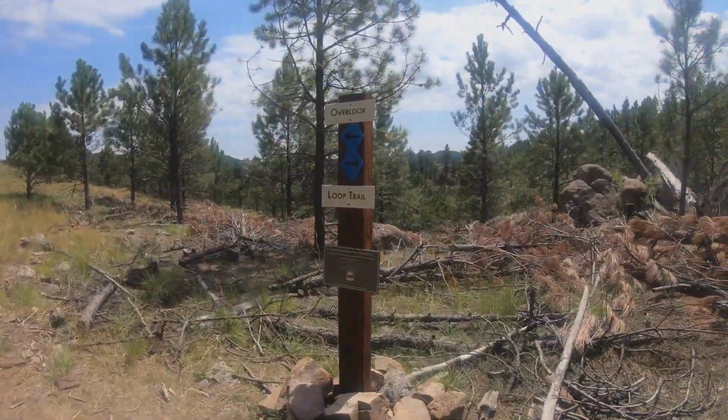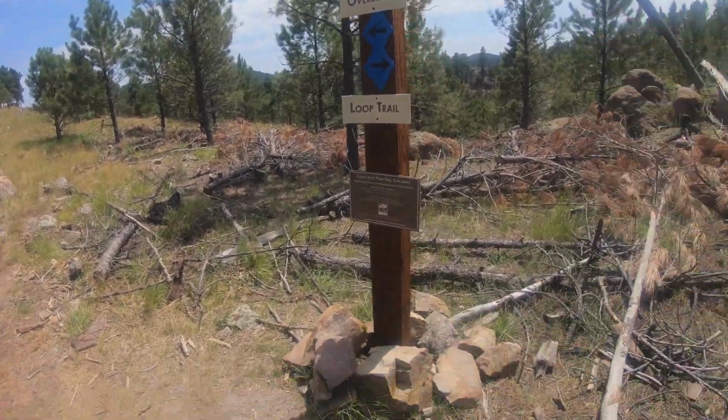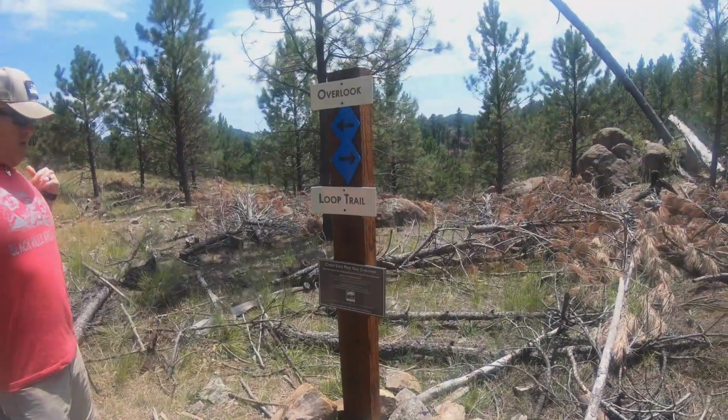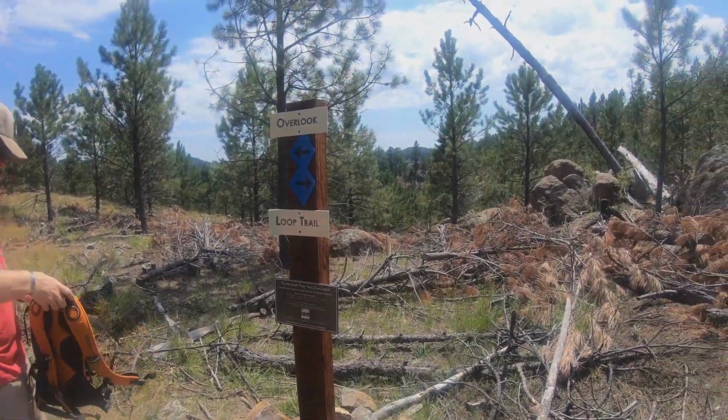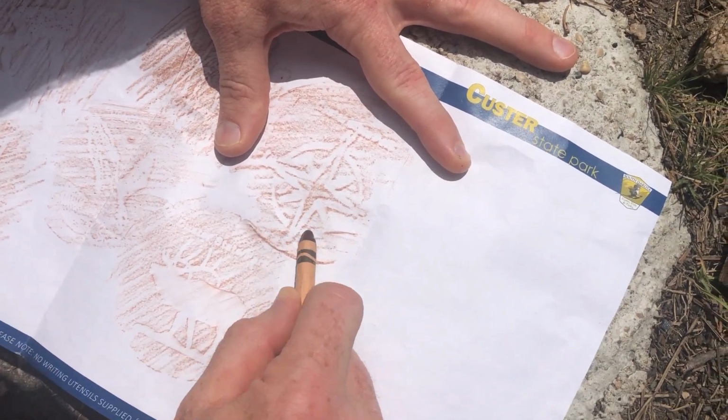Nope, here's the medallion. I thought it might be at the overlook. Oh, here we go. So the medallion is on the overlook trail, which makes it the upper loop, right? Yeah, it's on the upper loop.